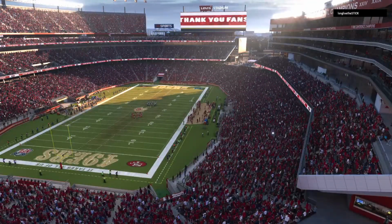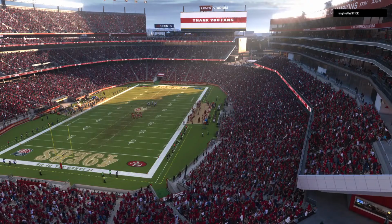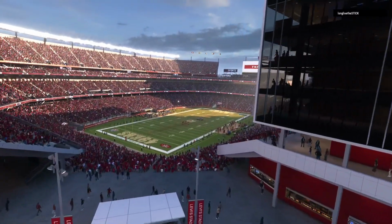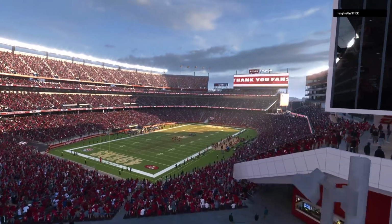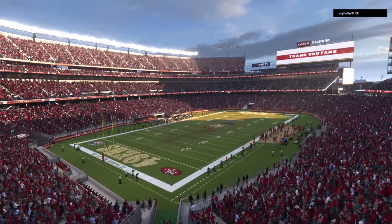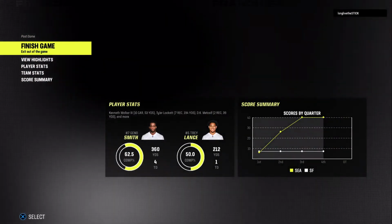So for the Seahawks, it was a great all-around performance as they come out of this one with the victory. And they'll head back home next week to take on the Atlanta Falcons. Meanwhile, for the 49ers, they'll fall to 1-1. And they'll look to get back on track next week as they travel to Denver to take on the Broncos.